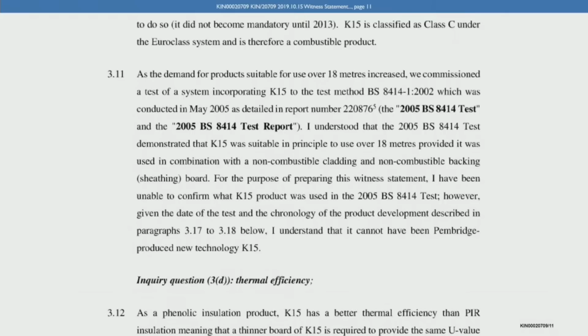I think what I was trying to say there, suitable in principle might be slightly the wrong word, but it was probably representative rather than in principle. It was representative of a system to use over 18 metres. The position in reality was that it would be suitable for use over 18 metres if incorporated into a system exactly as tested. Is that not right? That's correct. The 8414 is obviously a system test, so by default, that would be the inference. Yes, right. Thank you.